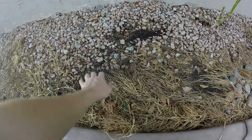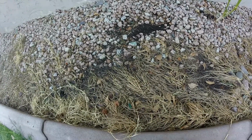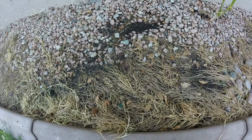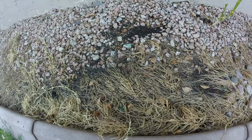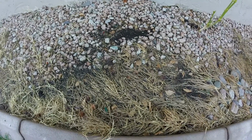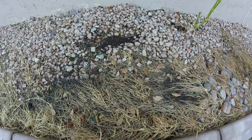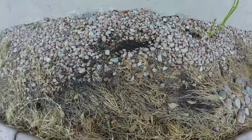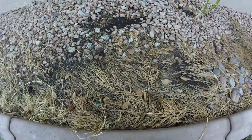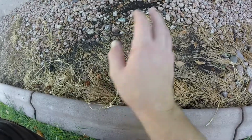I had some cayenne peppers right here in this spot, and the combined effort of both the heat and the landscapers spraying some kind of weed killer killed them. So I'm now having to start over with that. I got some cayennes right in there. Hopefully those will come up soon. And I scattered a bunch of basil seeds in here, so hopefully I can get a bunch of basil growing here.